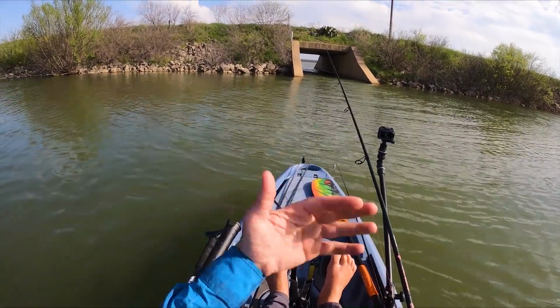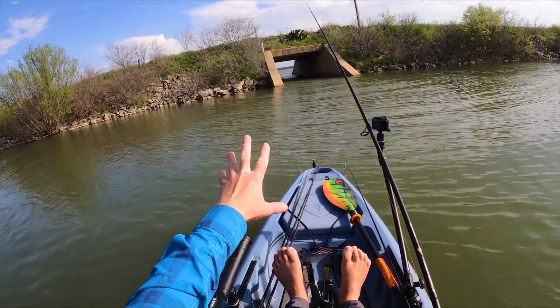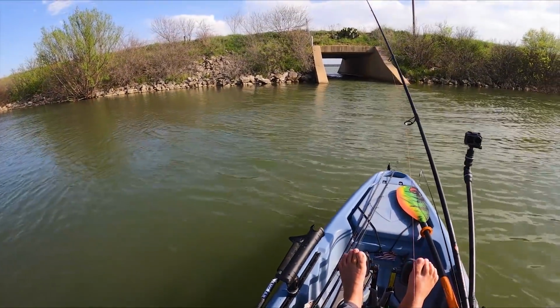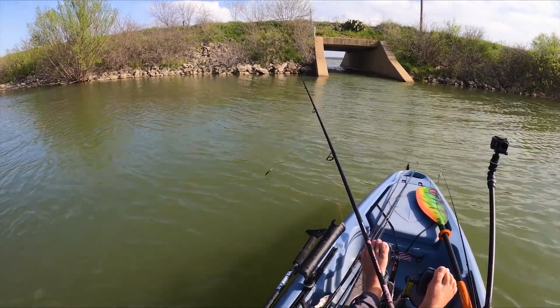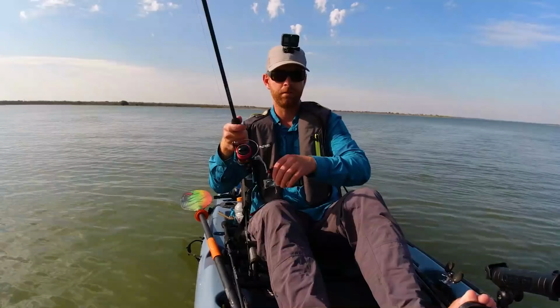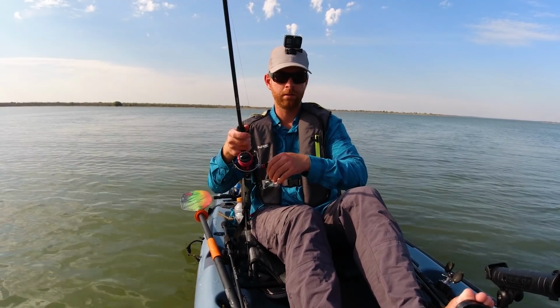They're definitely taking advantage of this current. It's pumping through here. I'm even gonna try throwing the Senko up in that tunnel and just let it drift out with the current, because there's definitely fish sitting here at the down current end, waiting to gobble up stuff that gets pushed through. Let's see if we can't get a third one right here. Right on the inside wall, perfect cast. Come on, baby.